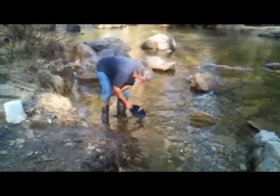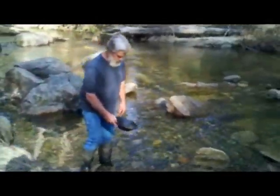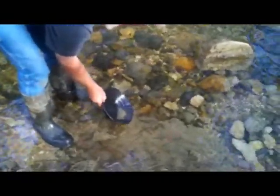Anyway, we now have a big, gorgeous hole. Unfortunately, we got a lot of reflection on the water here. And I'm only wearing knee-high boots, so I can't really get to this. But look at all that beautiful material down here at the bottom underneath that rock. This is going to be sweet stuff. Alright, well, Wayne is panning out the results from his crack there, and we'll come over and take a look and see how he's doing.